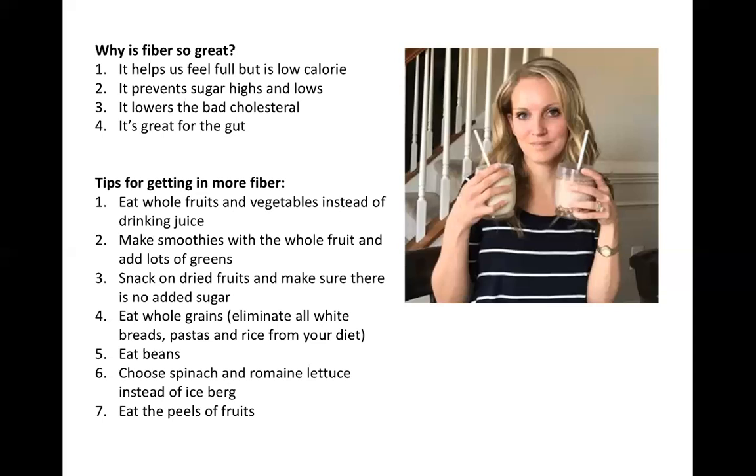So why is fiber so great? A few reasons. It helps us feel full, but it's low calorie. It prevents those sugar highs and lows like I just mentioned. It lowers the bad cholesterol, and it's great for the gut. So fiber provides that prebiotic so that our healthy bacteria can feed on those prebiotics.